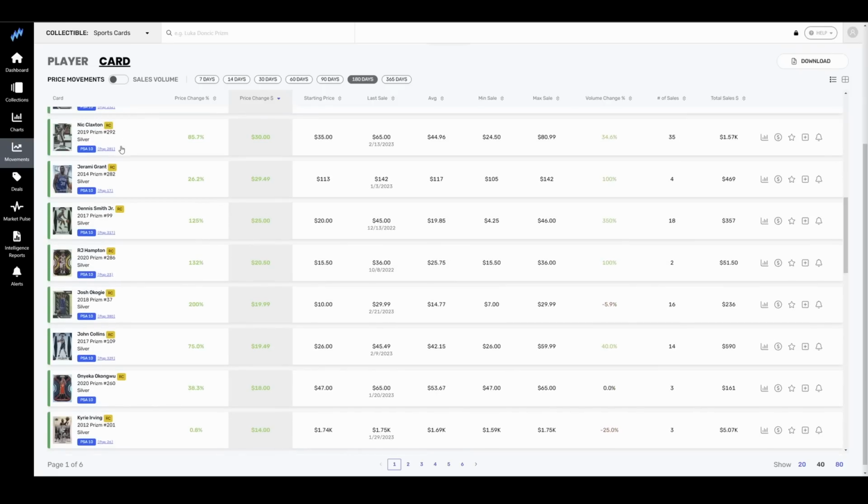Just scrolling through here, Nick Claxton is also having a really good year. People say you can't make money on the big men in the NBA. His stuff was at $35. It's now up to $65. Not huge wins, but this is the life that we live in now. These cards aren't going to $1,000 anymore like they used to.